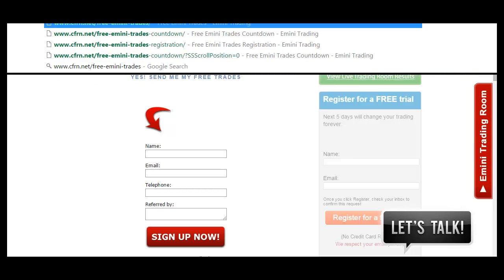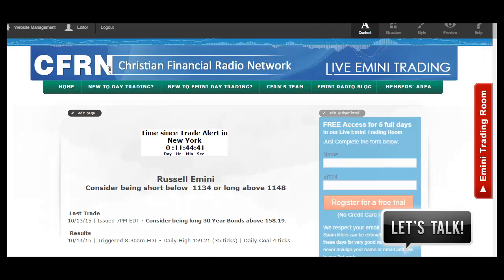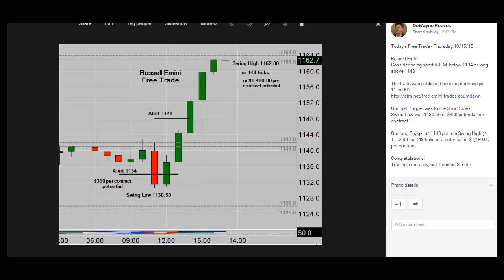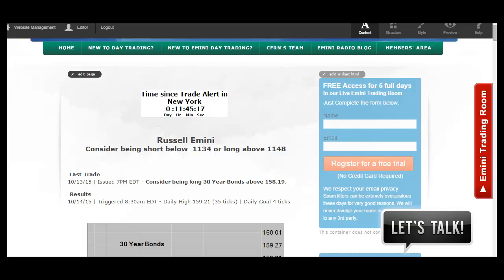Then you'll be able to go to this place, a little place we like to call Free Emini Trades Countdown. This page will always tell you when the next trade's coming out, and it'll count down. Like this morning, it was counting down 5, 4, 3, 2, 1, and then this trade appeared on the page. And tonight, before I put my head to my pillow, it will also tell you when the next trade is going to be. And the chart that I just showed you here will be here. It's that simple. You'll always know when you're supposed to log in to get the next free trade.